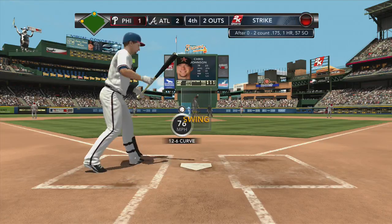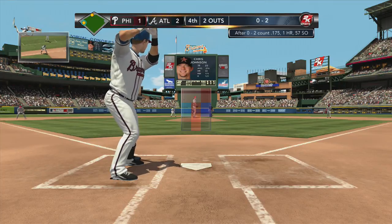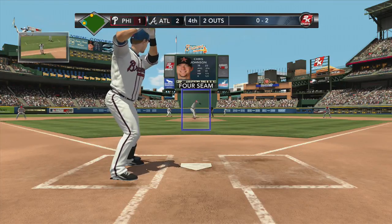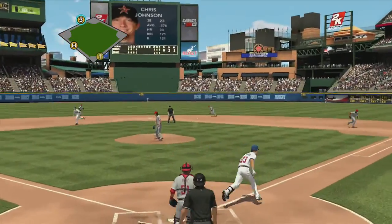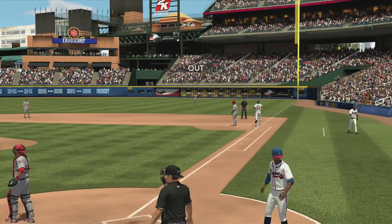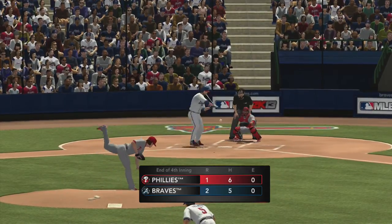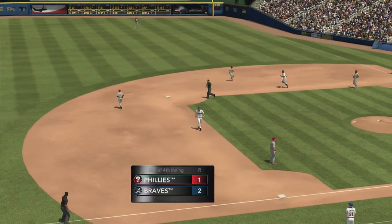Now the 0-2, Cole Hamels. He can waste one if he wants to. At 0-2, you're in complete control right now, so I'm throwing him something out of the strike zone to see if I can get him to chase. Throws to first in time. That's three down. They'll only pick up four hits in the inning and two runs across. The Braves out in front.